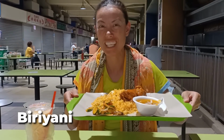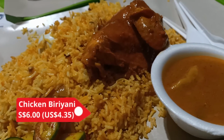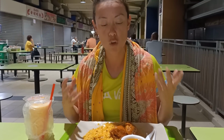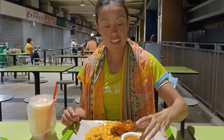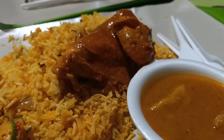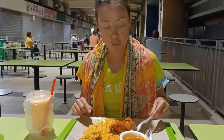On my first international trip with John, we went to India and I discovered biryani and I've just been in love with it ever since. Rice that's been coloured this yellow colour with saffron, and it usually comes with a meat like chicken or mutton or fish. So this comes with a little sauce as well and some vegetables, and it's such a big serving size. I think there's also an egg here as well.